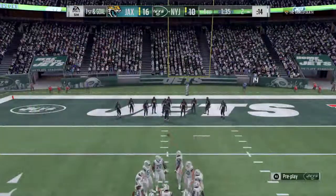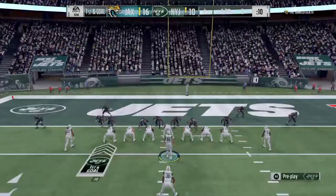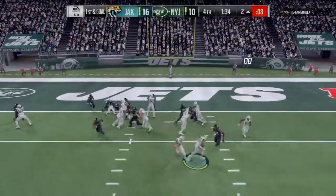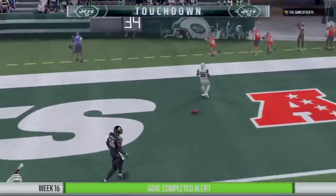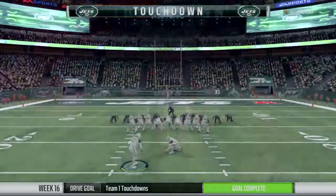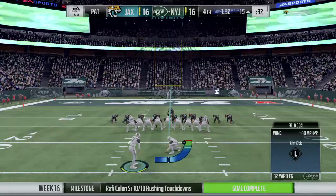Two big plays in succession. Not sure this D knows what hit him, but now they got to get ready. It's 1st and goal. Now they try the right side here. Fighting his way in for a Jets touchdown. A great effort there. His 2nd touchdown of the game, giving him 12 on the season.